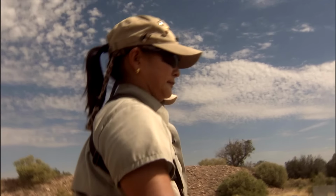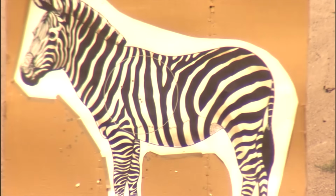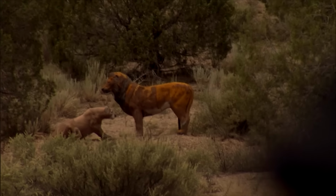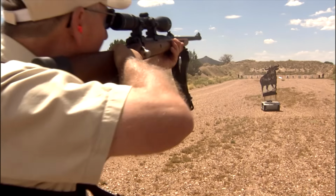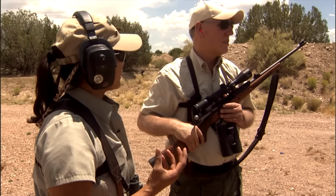I work here as an instructor, a range master. I've been here for about eight years. So we have a very robust hunting curriculum here. Good, nicely done. With a charging animal, very often we have only one shot, so it's got to be good.